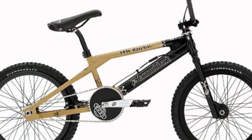I got on Volume in 2000, and a week after I got on Volume, I got a call from like 6 different companies. K2, GT, Diamondback. I would have ridden the Diamondback Mr. Lucky frame with a square back end. A lot of kids probably don't even know, K2 was a ski company. And they made bikes.